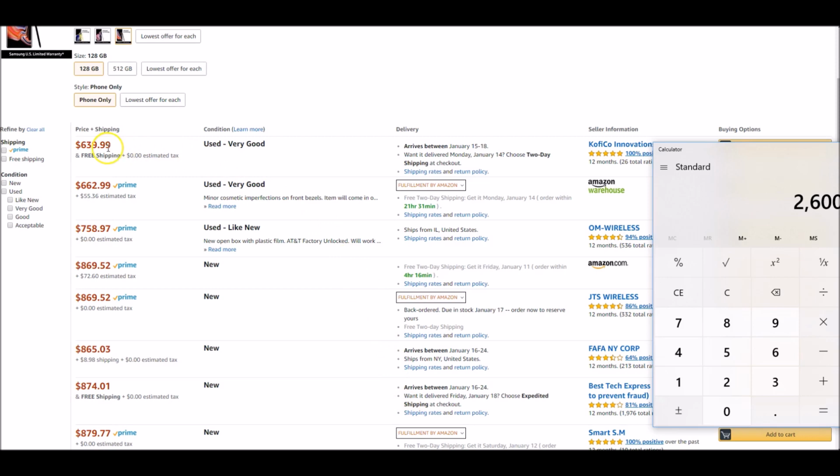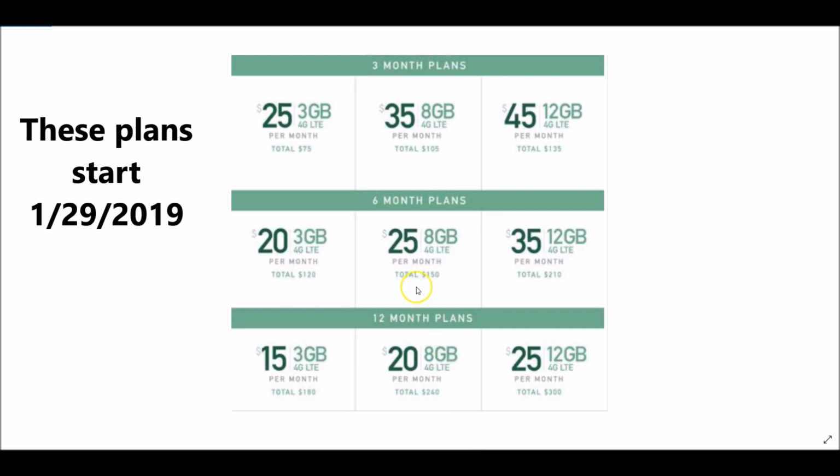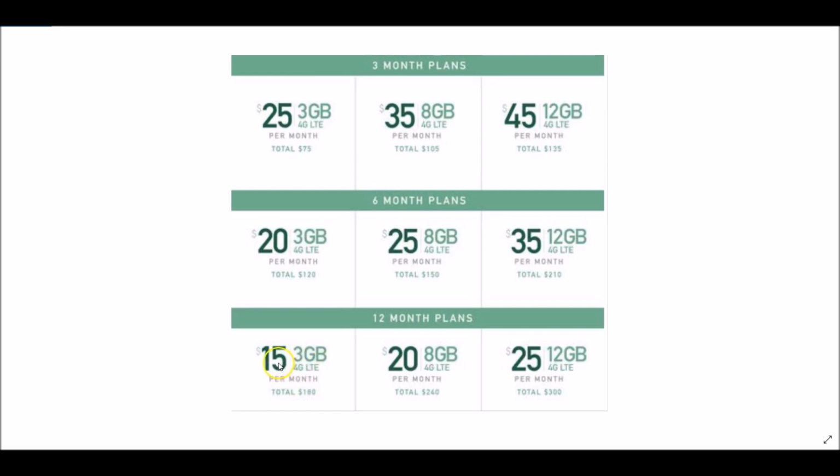So $639. Now, if you look at Mint Mobile, which is using T-Mobile's signal, you would be at, for a 12-month plan, doing an apples to apples, that same plan with 3 gigs of data, $15 a month, which is equivalent to $180 a year.